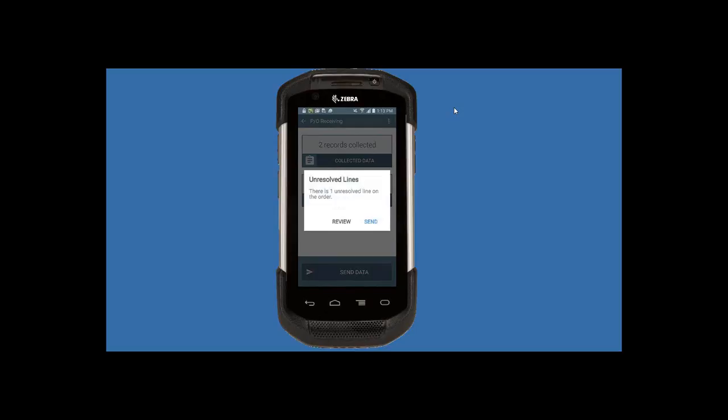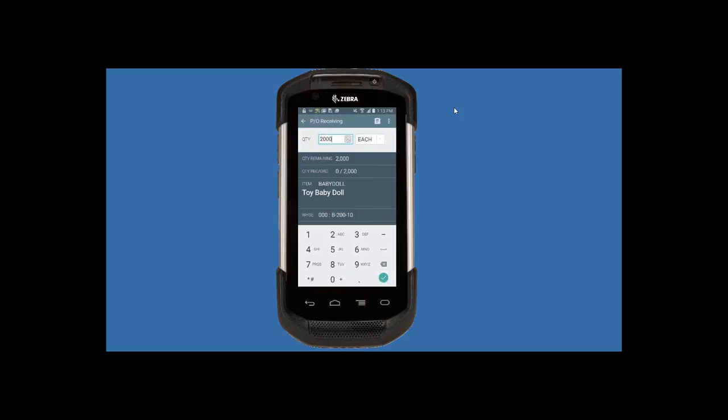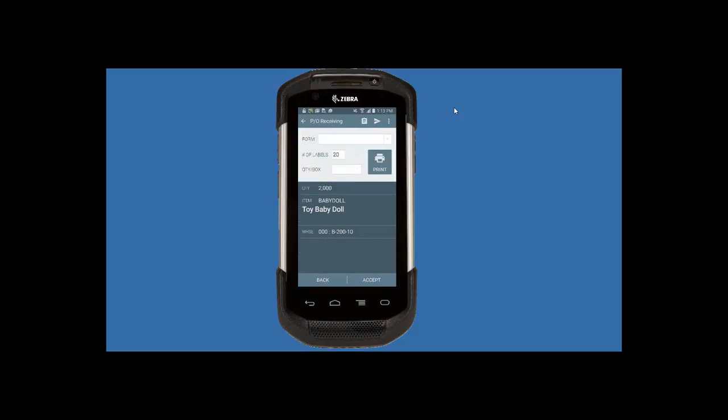However, if you were in a rush, you actually did receive the item in and simply forgot to indicate it on the scanner, this gives the user one last chance to now review this, see the item in question. If it was in fact an item you received in, you can highlight it right there, hit accept, and receive it in. So that just shows how we validate the items to make sure they're accurate, the quantities, and we also make sure you don't miss anything.